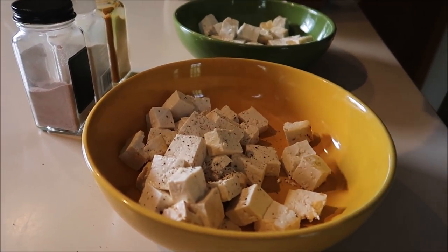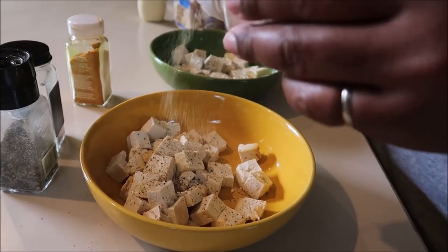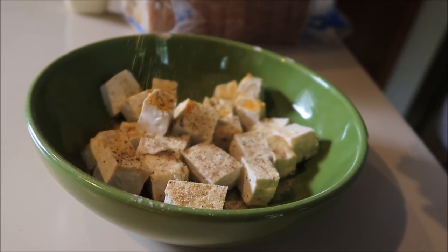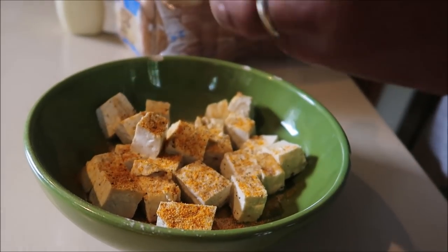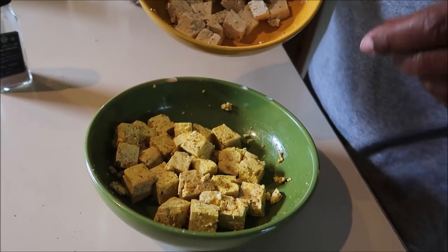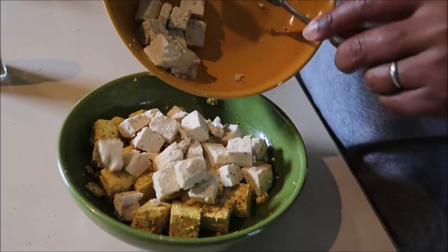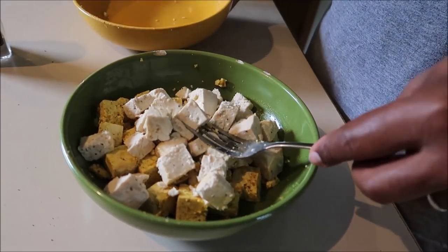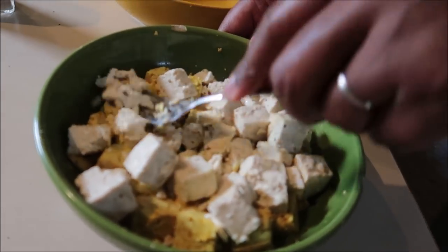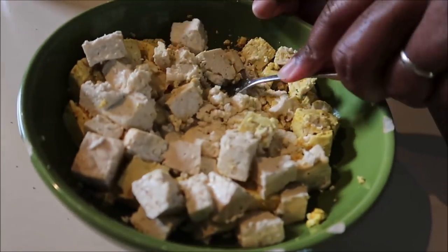Black pepper, black salt, garlic powder. Okay, and for our yolk side, we got our turmeric. It smells like pure farts. Pure farts. And now, once you've had all your seasonings in there, you got it to your liking, go ahead and mix in the white with the yellow. And start your mash. Oh, my vision is coming to life. It's alive. Yes. Oh my gosh, I'm so excited. Look at that.